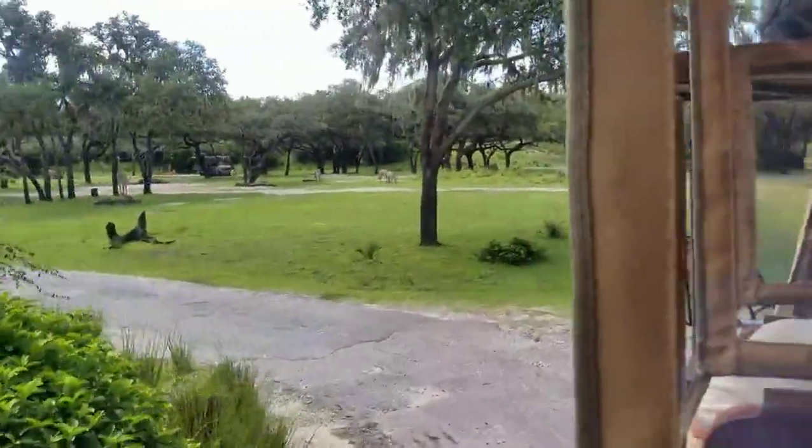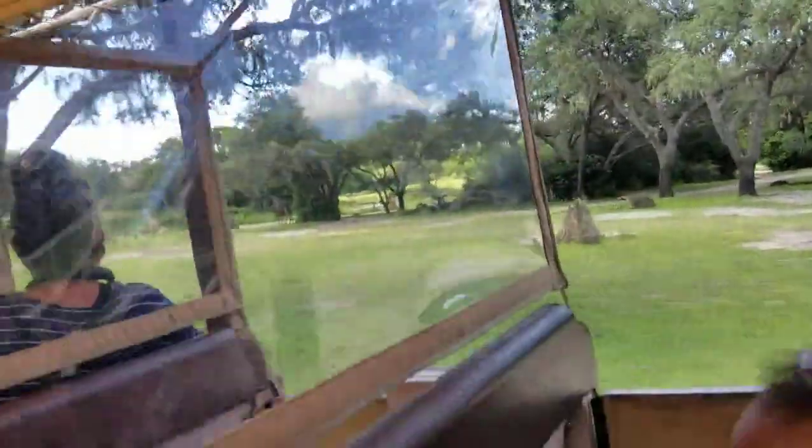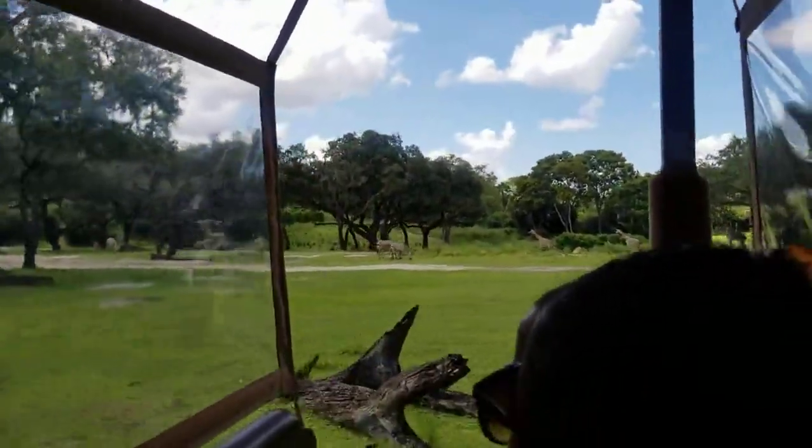Now, there are another couple of animals, and those are giraffes. We're going to get a better look at them around the corner. So let's look at these zebras first. You'll see the white stripes. You might notice a shorter zebra right next to that taller one, and that is one of the baby zebras that live on the reserve.